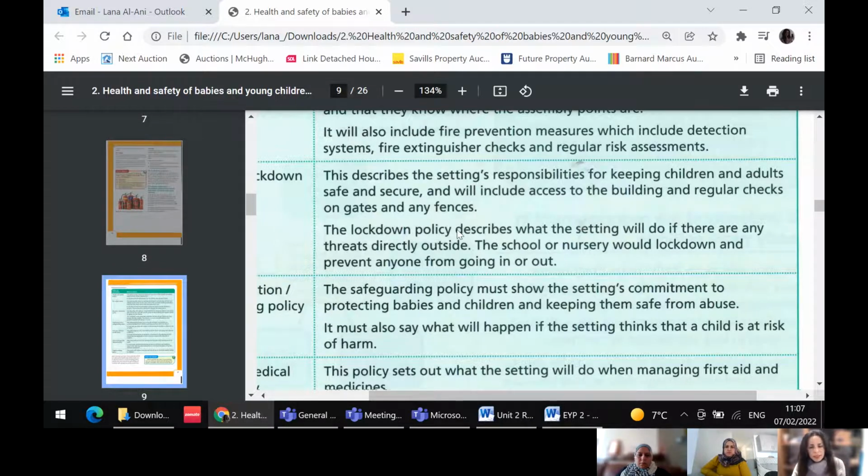The lockdown policy describes what the setting will do if there is any threat directly outside, and how we lock the building. If there is any threat outside, we have to take care of the babies or the children. So we need this policy to ensure the setting knows what to do in case of a threat outside, to prevent anyone from going in or out.